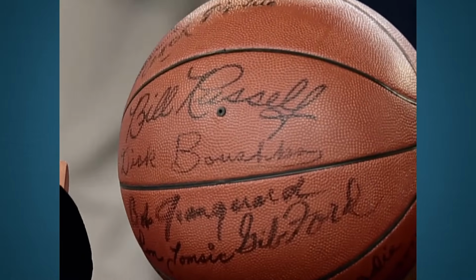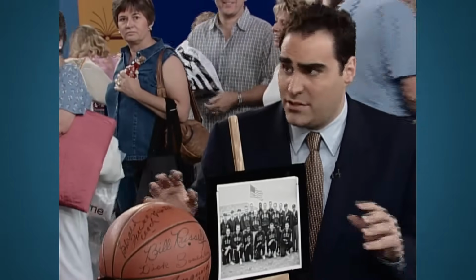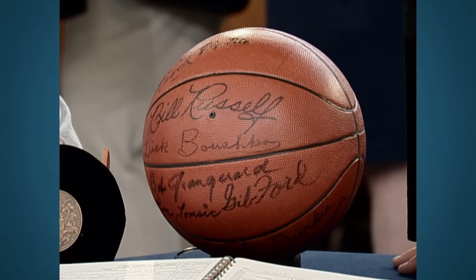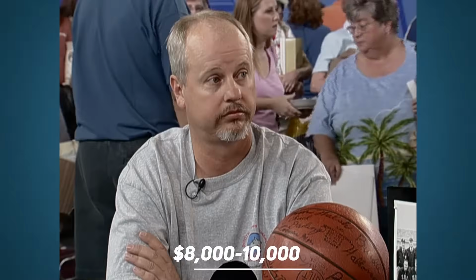the team's success. Despite its age, the ball remained in exceptional condition, with clear, unfaded signatures from legendary players like Bill Russell and Casey Jones. Bill Russell's signature is particularly rare due to his general reluctance to sign autographs, making this basketball a truly unique piece. This exceptional condition, coupled with the historical significance of the autographs and the 1956 gold medal win, after a recent appraisal, the collection is now valued at $8,000 to $10,000.